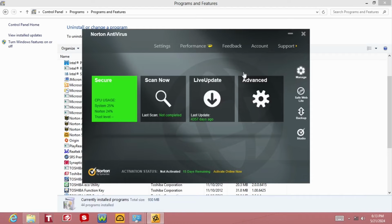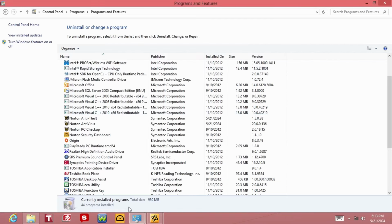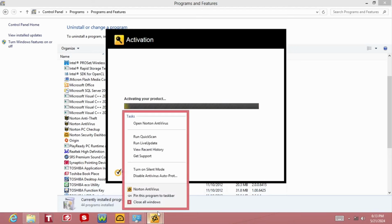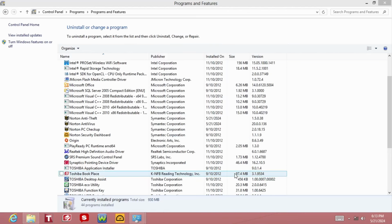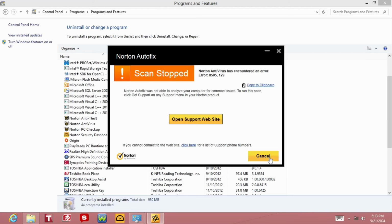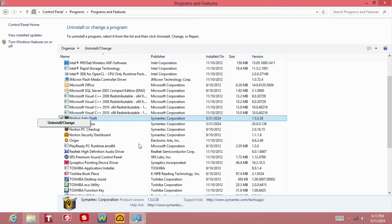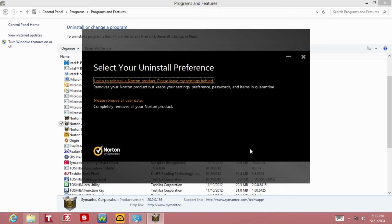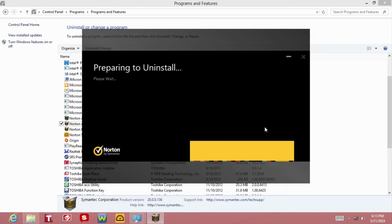It looks the same. I don't want to activate it. Get out of here. I don't know if you guys saw my video about my Envy's OEM. Yeah, no response received. Try later. I'm just gonna uninstall all of this. Stop it. I don't need you to check for errors. We're just gonna uninstall the AV. I just want to get this out. Please remove all user data. I'm not telling you why. Besides, I'm not on the internet to do that.